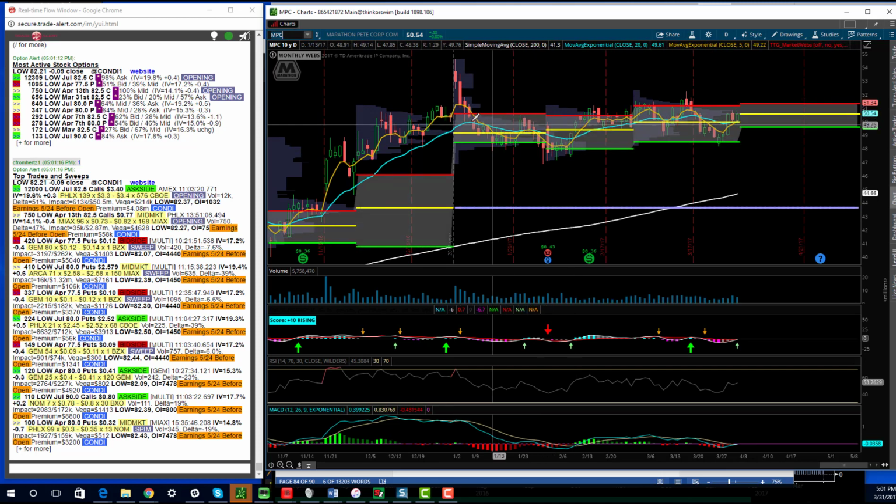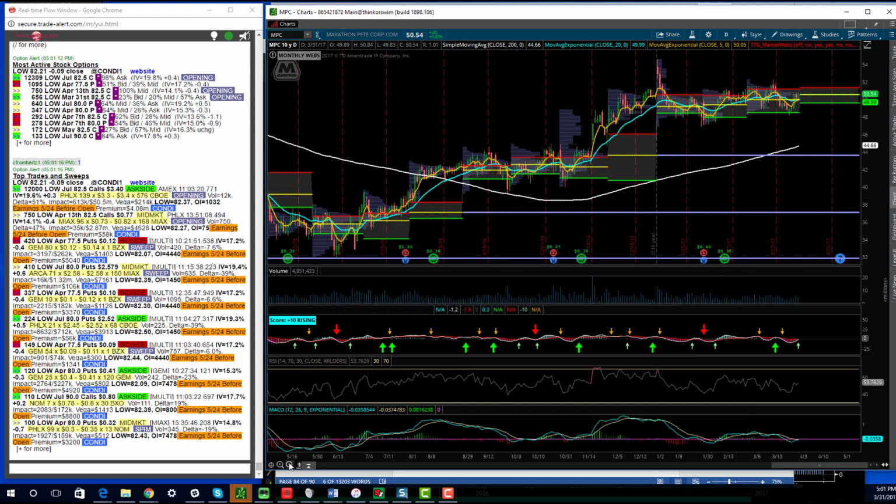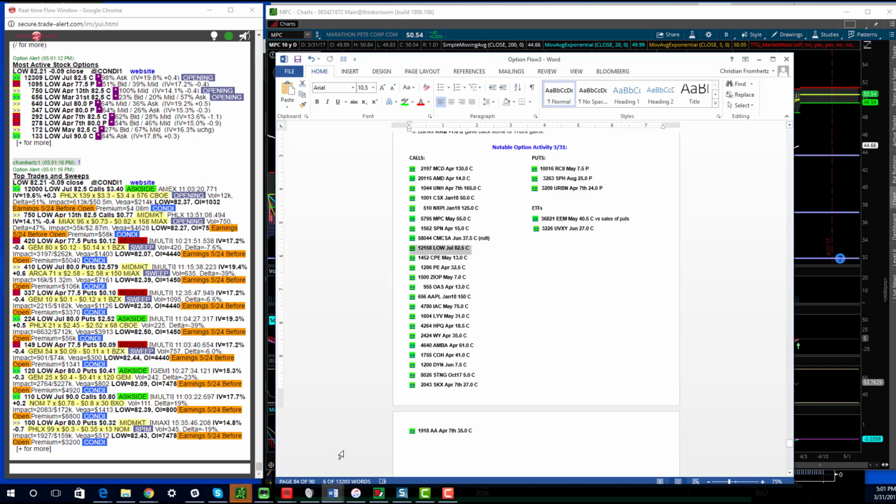There was also some MPC, which I could have taken a target on today, but I was a little bit greedy. Again, another name that's been moving sideways above the 200-day moving average. We actually saw a lot of little call buying going on in what I call off-the-radar energy names. It's not Exxon, it's not Chevron, it's not your big caps, but a lot of little stuff like SPN, which I believe is an energy name, CPE, which is an energy name, PE. Again, not the biggest trades in the world, but just a lot of picking at individual names.